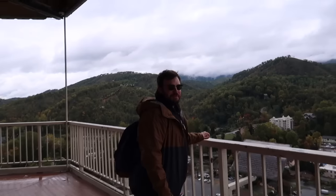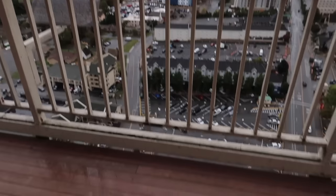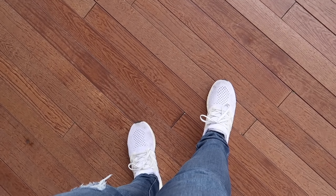This is amazing. It makes me a little nervous. I don't like it, see? Because it's so high and wet. And you can feel the floor kind of moving. Like you can feel this thing swaying or moving somehow.